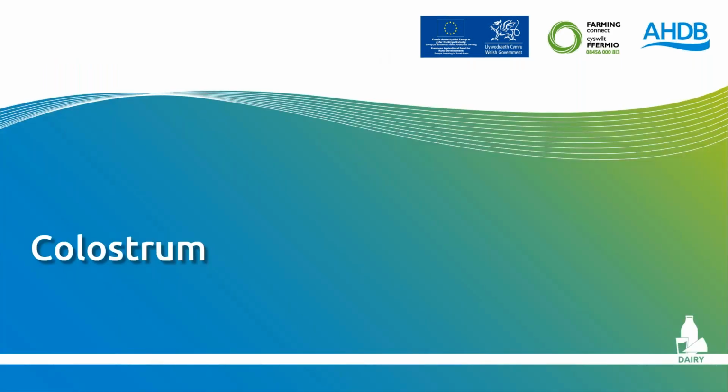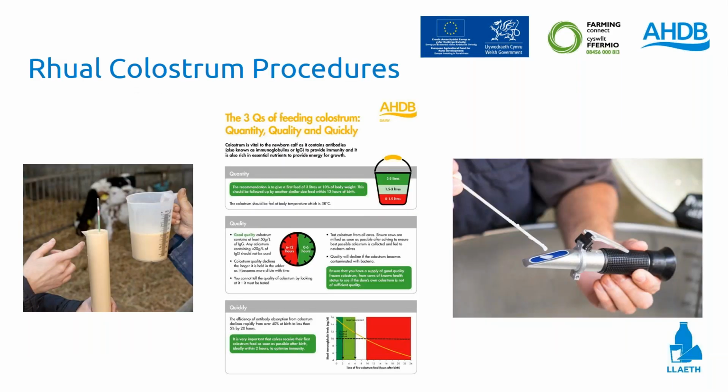Okay, so going on to colostrum. We all know colostrum is incredibly important for calves, and a lot of people will have heard the 3 Qs of colostrum management: feeding colostrum quickly, of good quantity, and of good quality as well. We'll go into a bit more detail on those, but we'll start off with a little bit of an overview, if that's all right, John and Anna, on your current colostrum management protocol. So if I can hand over to you, John and Anna.